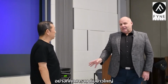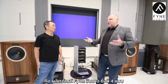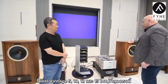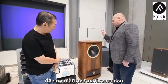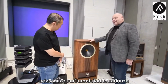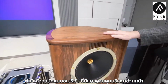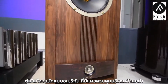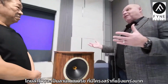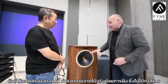So really, the big news is the Fyne Vintage products, which is a small range of 4 products: the 5-inch, 10, 12, and the big 15s, which we have on display here. Technically it looks like an old product, but it's very modern in its technology. It's an American walnut cabinet with a burr walnut control panel at the front, but the chassis of the speaker is a birch ply laminate, so it's a very strong structure with this beautiful walnut and these real inlays. That's not painted, that's the proper inlay on top.